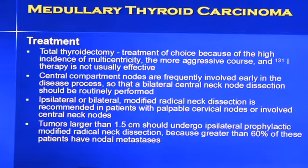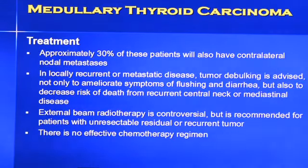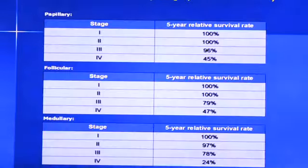Treatment is total thyroidectomy, and as much as possible, we want to get them at an early stage. Tumors larger than 1.5 cm should undergo ipsilateral prophylactic modified radical neck dissection. Okay, that's for treatment. Let's pass that one.